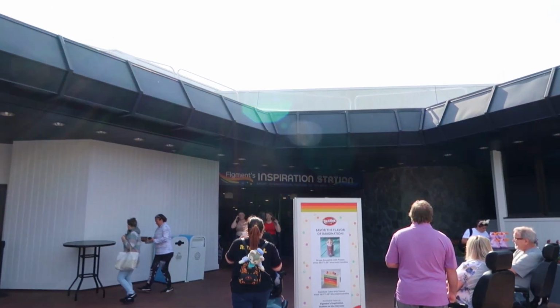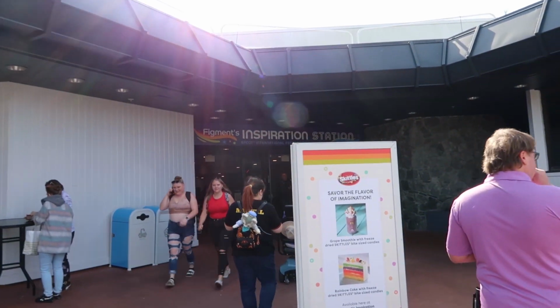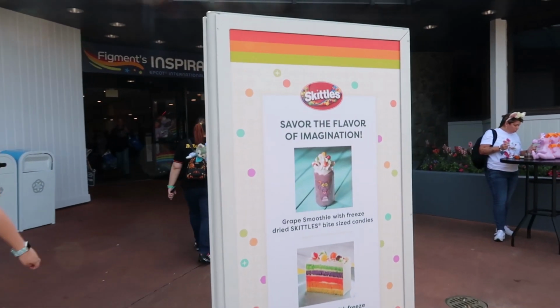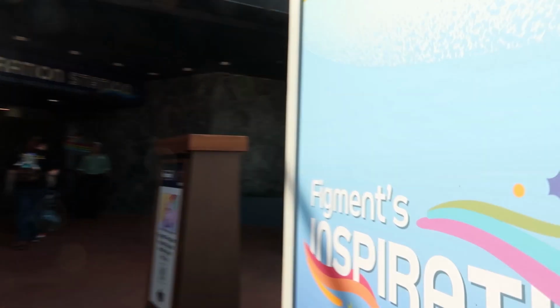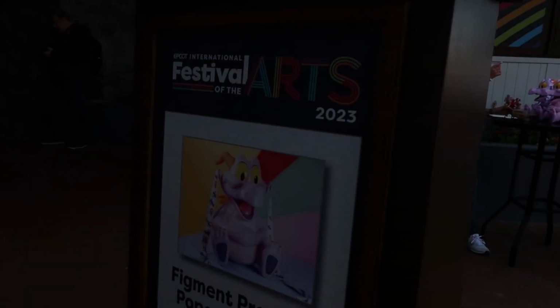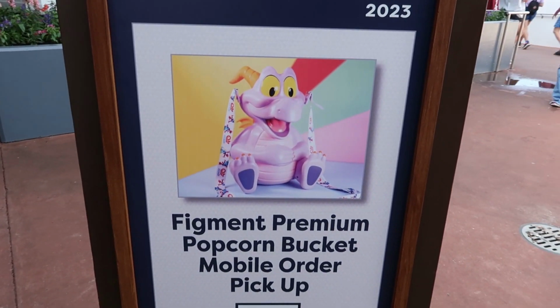Okay, so now we're walking into Figment's Inspiration Station, located in the Odyssey. Here are some of the things they offer here. I know, I just saw the cup. I know, we got it. They also have the Figment popcorn buckets here. It's a mobile order this time.